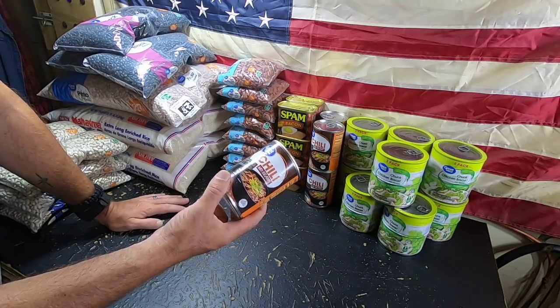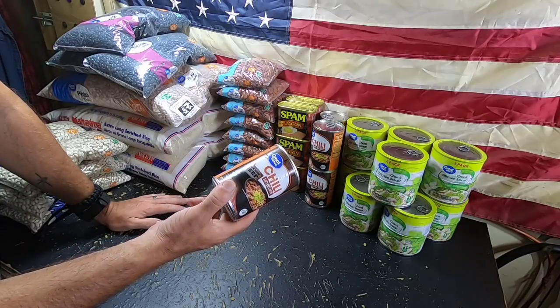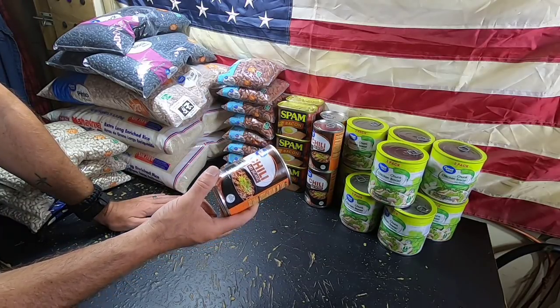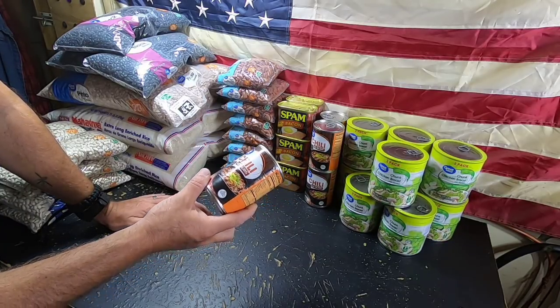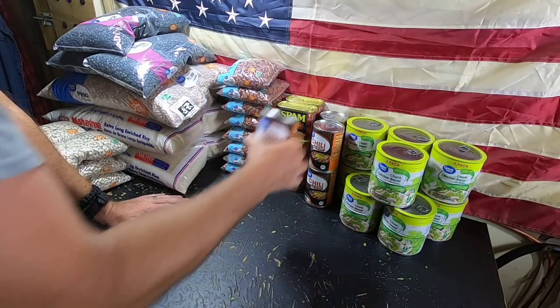It's a great value chili made with beef, no beans. I usually get the Wolf brand chili, which the price of those have gone through the roof. It's crazy, mainly because it's really good. So I tried this, and I actually like it. So we went ahead and picked up some more of that.